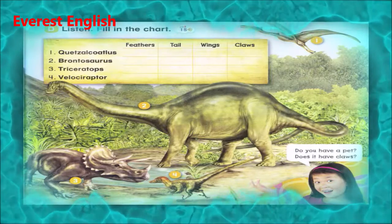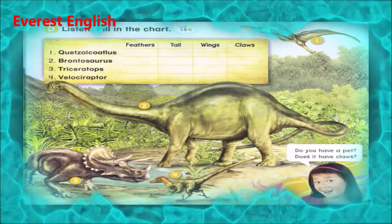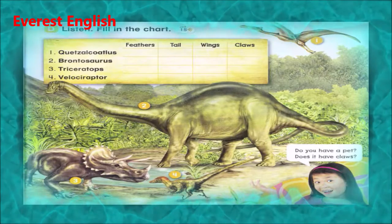4. Velociraptor. This dinosaur looked like a bird. It had small feathers.